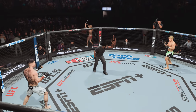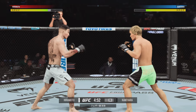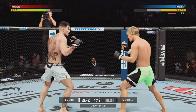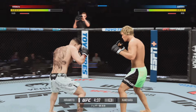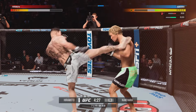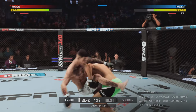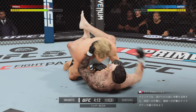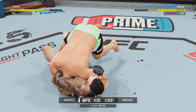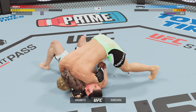You ready to fight? Ready. Fourth round now. Fight scheduled for five-minute rounds. Nice right hand. His back here. Looks like he may try to hip escape. Oh, it's getting very, very deep. Getting very close to finishing this one. He did a great job of beating the guard.